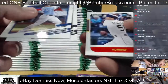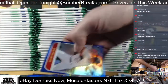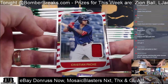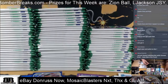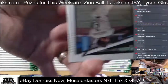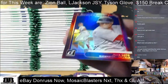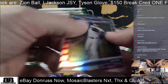Ichiro. Bauer, Jazz, and our first, there's McGuire, 87, and Apache. Devin, nice hit, man, for your Braves. 27 of 99, got the numbered red stripe version. Boom, good name there, man. Of course, that McGuire is Oakland. Berkman, Alonzo, Kershaw, Cabrera, Happ, and another Soto. That's the blue.